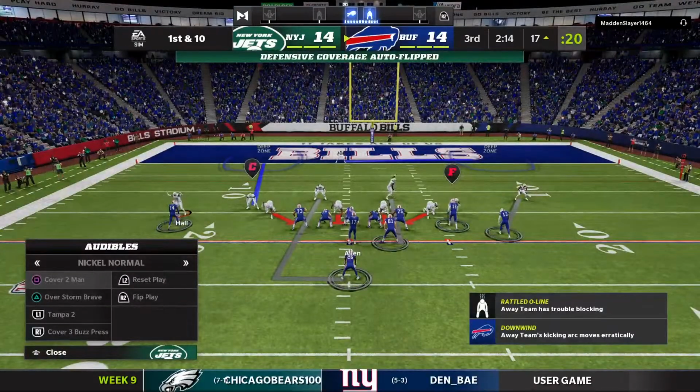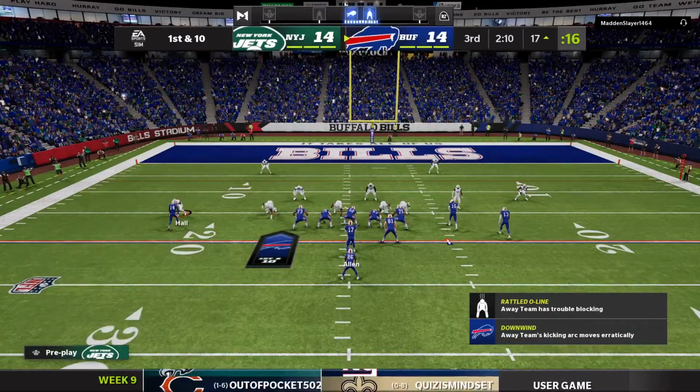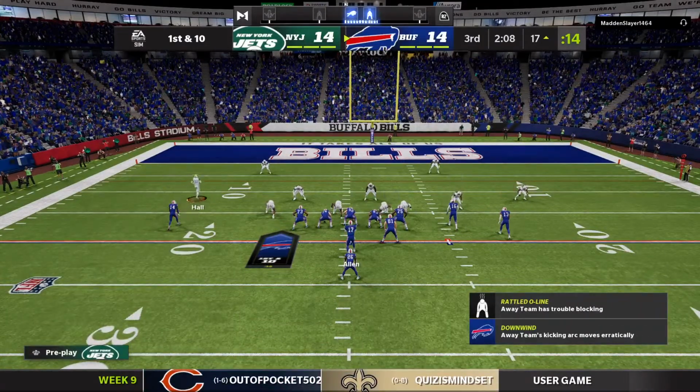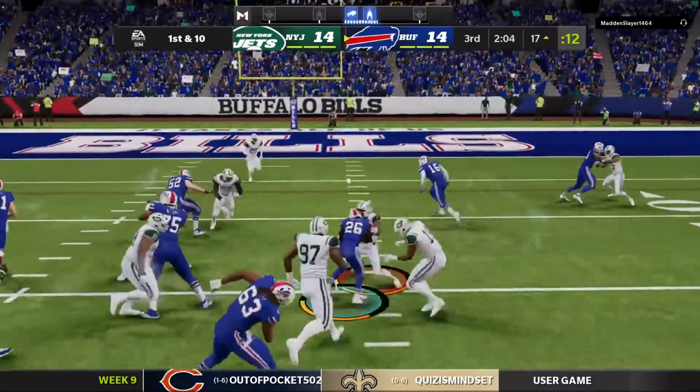So from the 17 now, here's a 1st and 10. 45 to Mike, 45 to Mike. Get that quarterback. Now a run with Singletary.